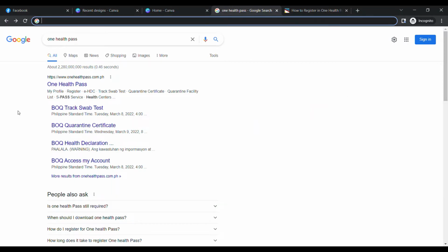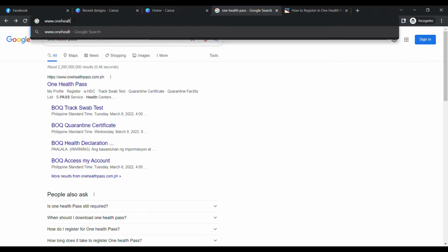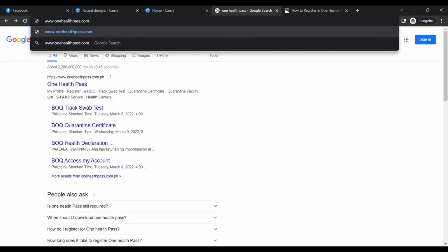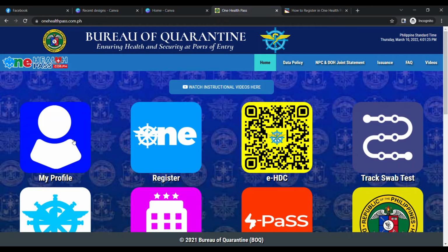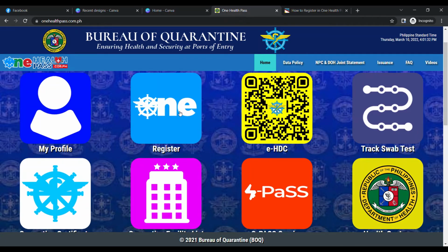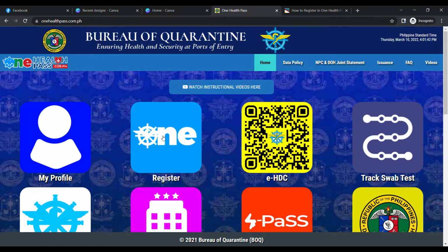Okay, hi guys. So this is now the step-by-step guide on how to register to the OneHealthPass. In your browser link, type in onehealthpass.com.ph. Enter, and then sa screen you will see the warning for international arriving passengers and the list of requirements they need. Click OK. And this is now the home page of the Bureau of Quarantine OneHealthPass and Security at ports of entry. This is your profile. This is the OneHealthPass. This is the health declaration form, the tracking of your swab test, and so on and so forth. Now, we will click this one.